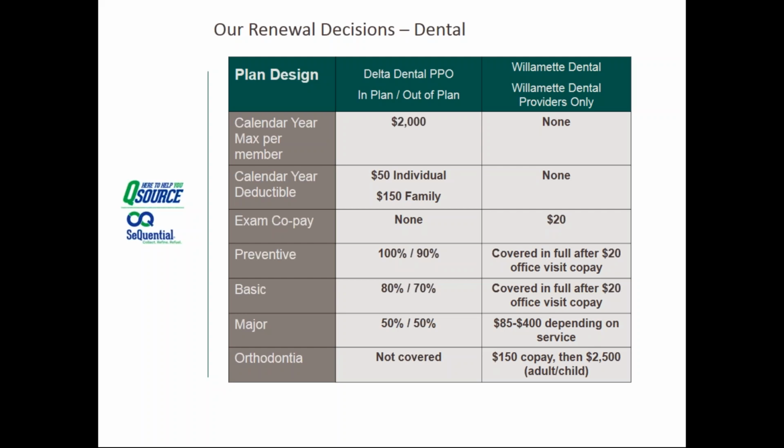Now moving over to the rightmost column, we have Willamette Dental. Again, Willamette Dental is only available to our Oregon and Washington employees, only because it's an extension plan that we get as a bonus for having Delta Dental.